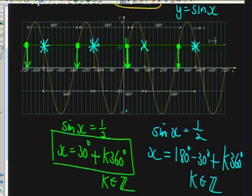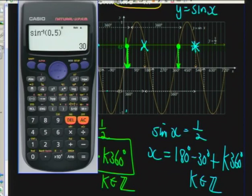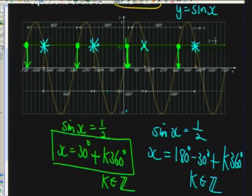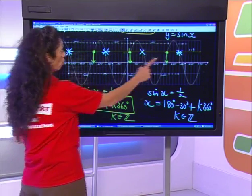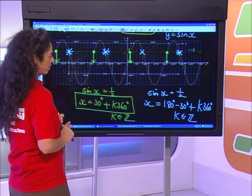So, to recap, we took our calculator and we found out what is the angle that has been programmed to give us a half, and we found out that it was 30 degrees. From that one angle, we are able to get three things. One, we're able to get the general solution to determine all the other green possibilities.